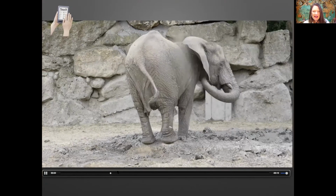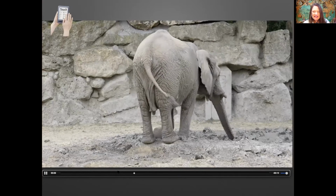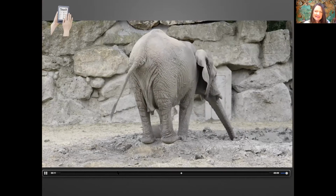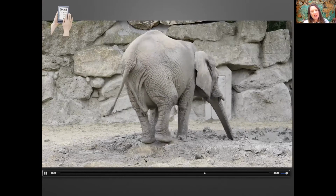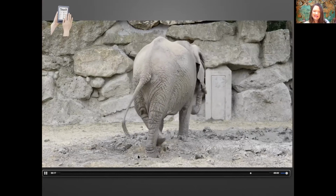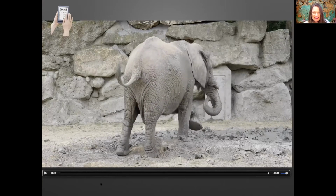Mud, that's right, mud. And what is he using to get the mud back on his back? His trunk. His trunk is a noun, and those big old floppy ears. That's a noun also.